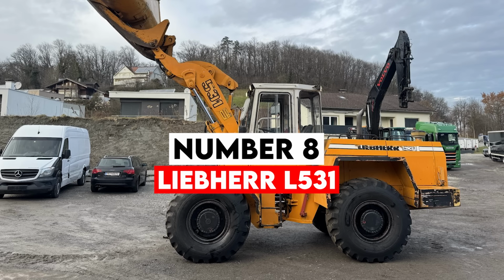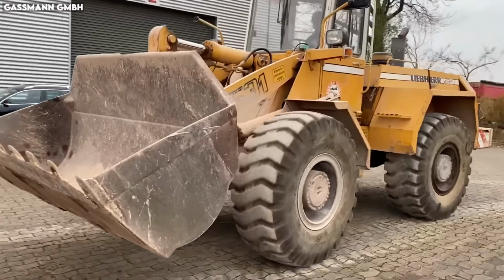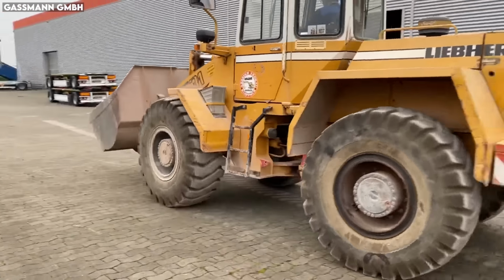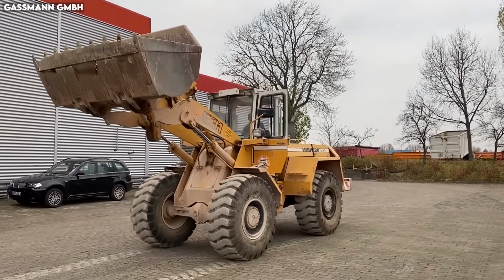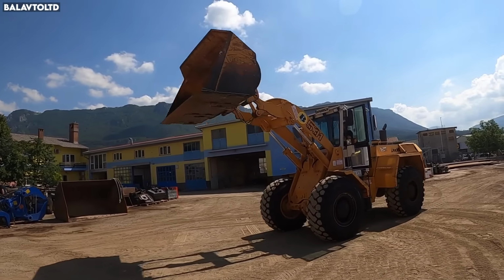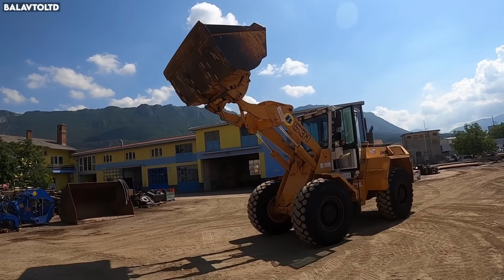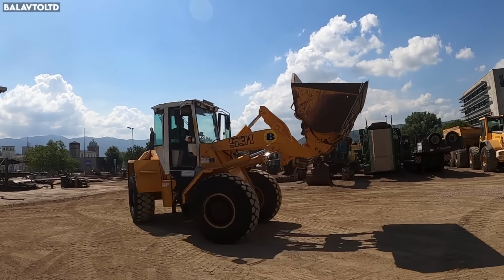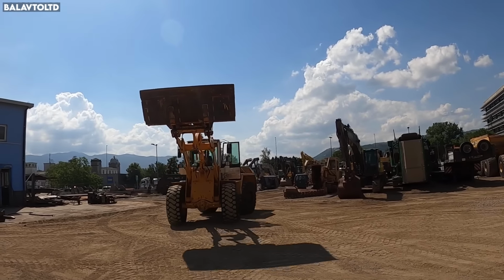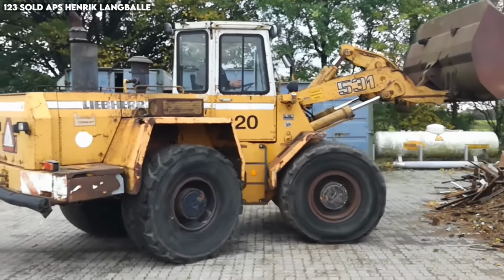Number 8. Liebherr L531. The Liebherr L531 represents the pinnacle of precision engineering from the 1980s. At a time when many manufacturers were still relying on brute force design, Liebherr focused on refinement, efficiency, and longevity. The result was a mid-sized wheel loader that felt smoother, stronger, and more advanced than most competitors of its era.